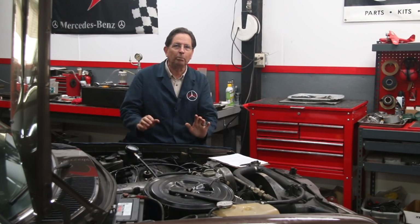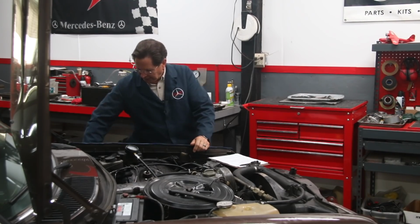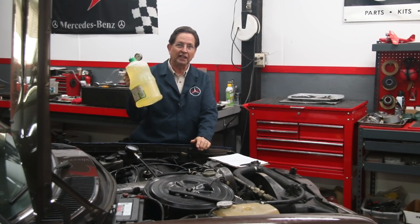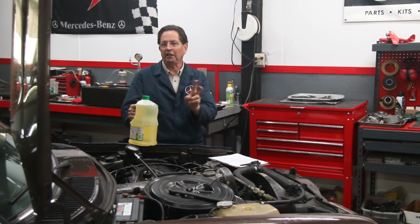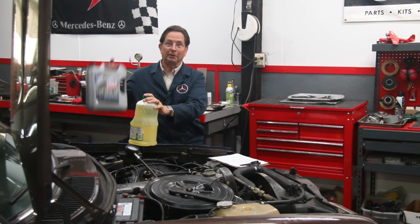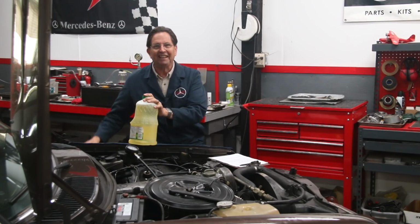Once again, we're talking about hope here. There's no guarantee. So what I'm going to do is add pure vegetable oil to the fuel tank. This is 100% canola oil, high quality vegetable oil. I'm going to put 3 gallons of vegetable oil in the fuel tank and 1 gallon of diesel. And I'm going to add about a cup of this to get some molybdenum disulfide into the fuel.